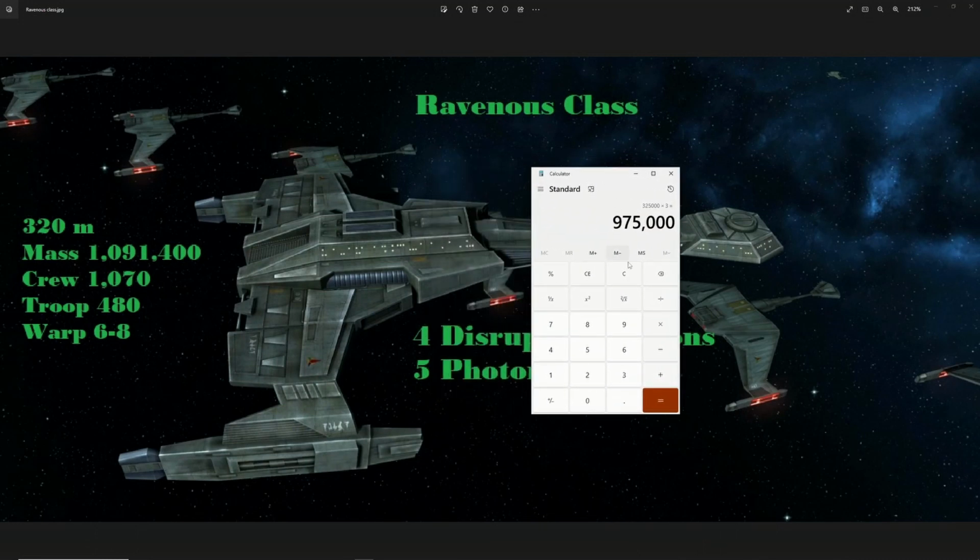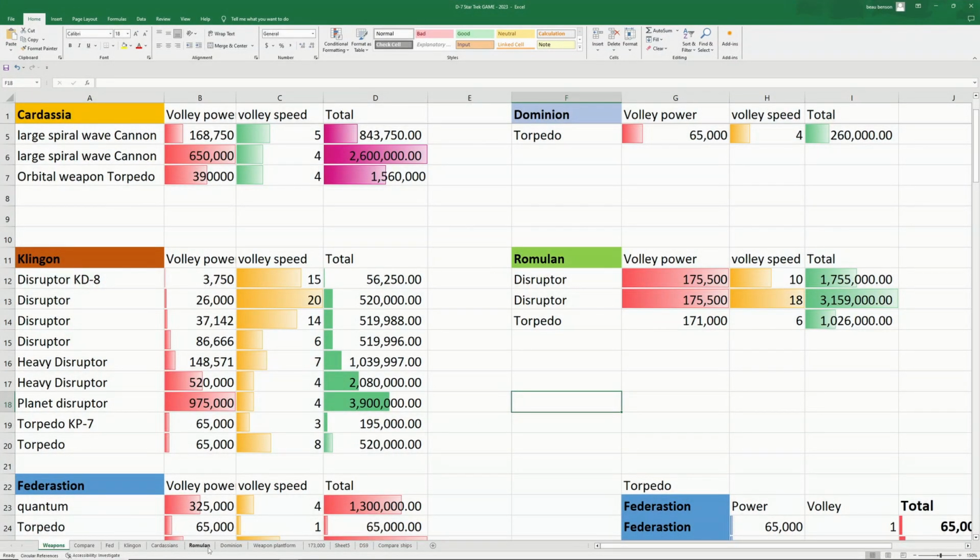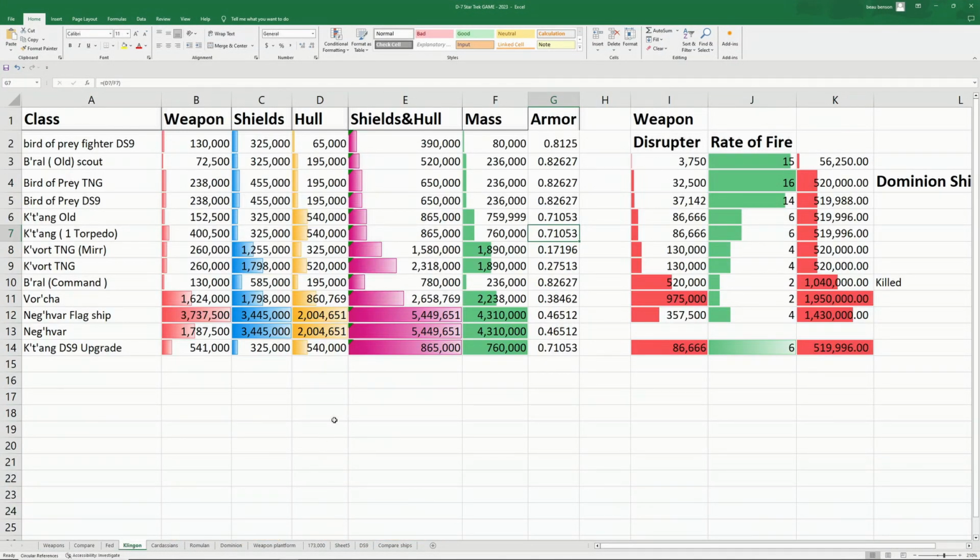And then if you guys are interested, we now know pretty much what the Ravenous is. So there's very little actual data on the Ravenous. So what we did is we took the mass of what we believed this ship to be, and I converted it into my formulas. So one of the things that goes on with these ships and these conversions, which I'll show you, is they don't exactly match up with the little Star Trek book here.